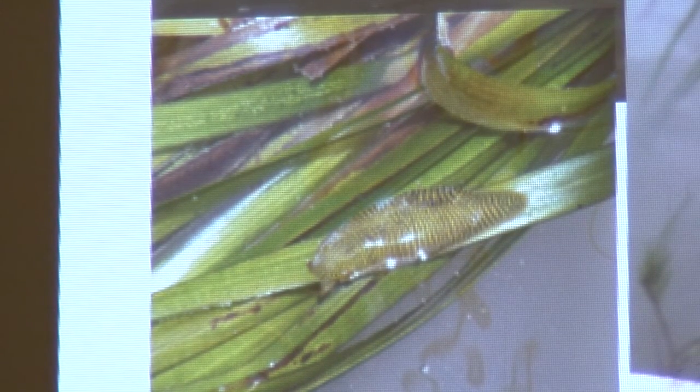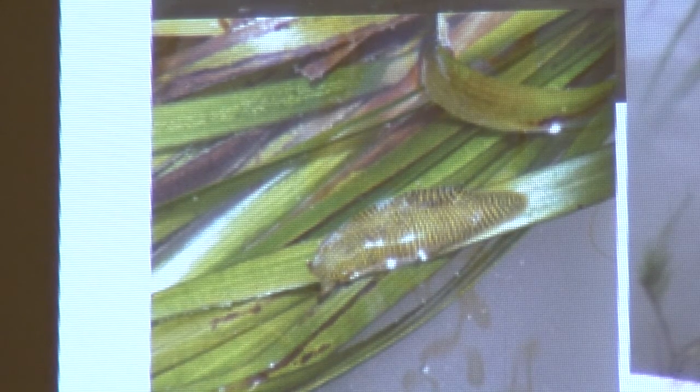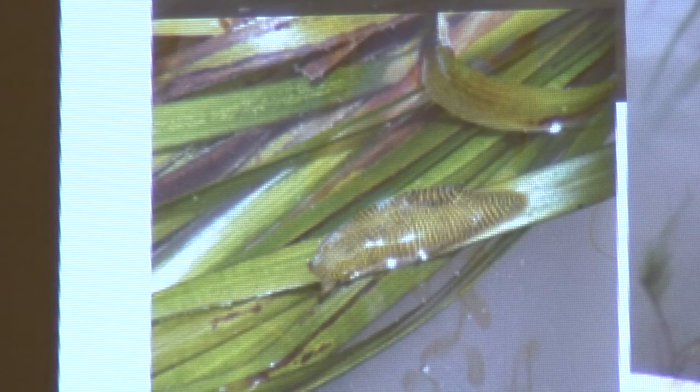Next time if you guys are kayaking in the eelgrass, if it's the right tide where you can actually look at the eelgrass, see if you can find any of these guys. Once you see one, it's like that magic picture or whatever. Once you see one, you realize, oh, they're everywhere.